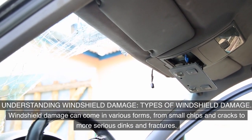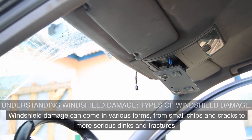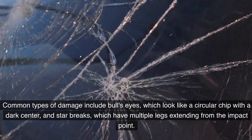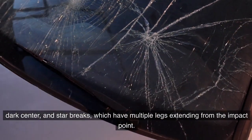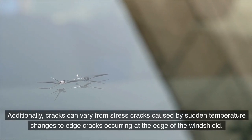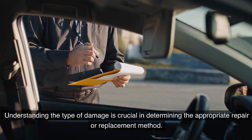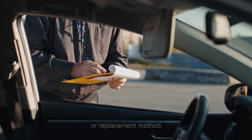Understanding windshield damage. Types of windshield damage. Windshield damage can come in various forms, from small chips and cracks to more serious dinks and fractures. Common types of damage include bullseyes, which look like a circular chip with a dark center, and star breaks, which have multiple legs extending from the impact point. Additionally, cracks can vary from stress cracks caused by sudden temperature changes to edge cracks occurring at the edge of the windshield. Understanding the type of damage is crucial in determining the appropriate repair or replacement method.